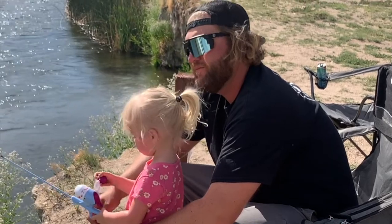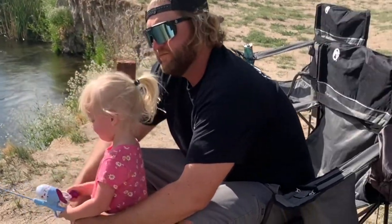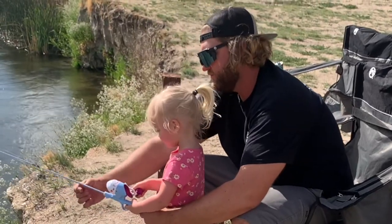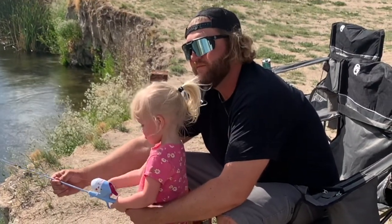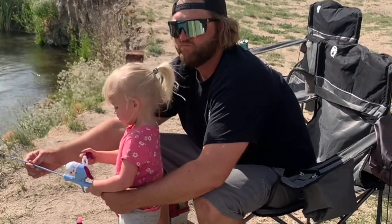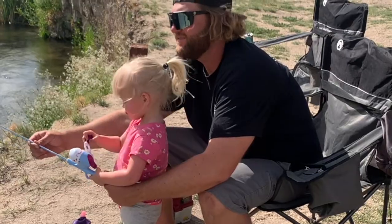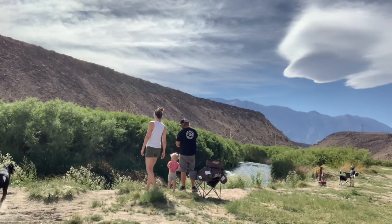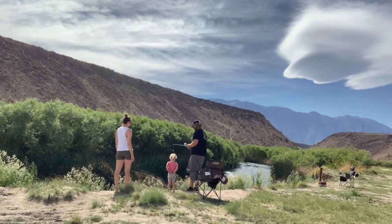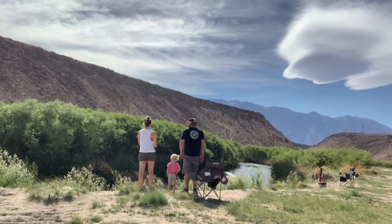I love that she has a Frozen fishing pole. That is the cutest thing. It's the perfect size for a little girl to be playing with. And there were plenty of fish in the water, different kinds of trout. So I think there was brown trout and rainbow trout. But stay tuned to the end to see if we were able to catch anything.